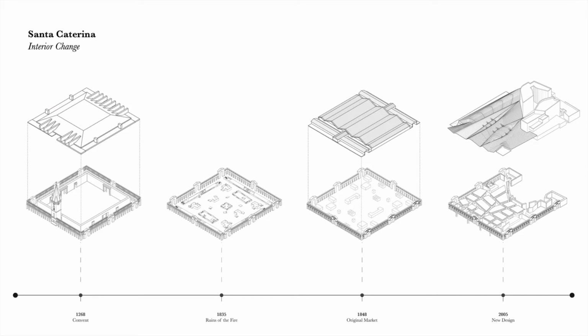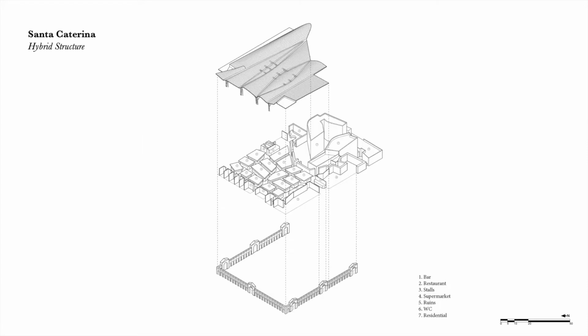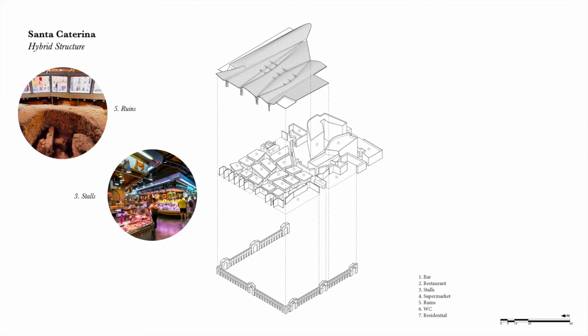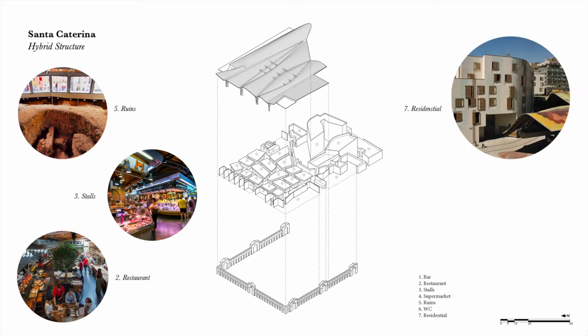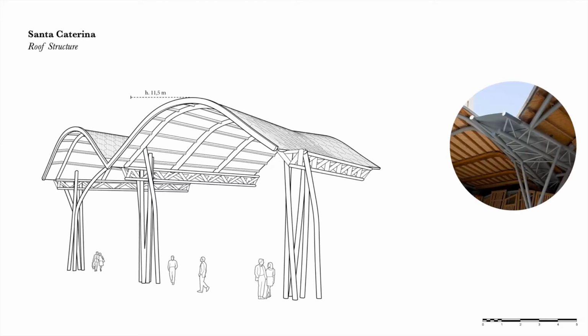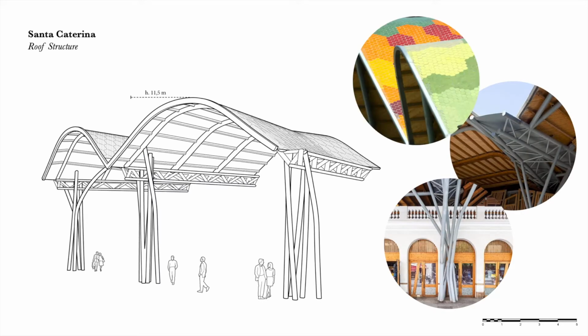The changes weren't only on the exterior, but the interior spatial qualities varied throughout the years as well. And today we can clearly see how the old infrastructure was kept and the interior was adjusted in contemporary terms by still respecting the old. The famous roof is also composed of different structural layers, and most iconically, the top part is composed of thousands of pieces of colorful mosaics that resemble a sea of fruits and vegetables.